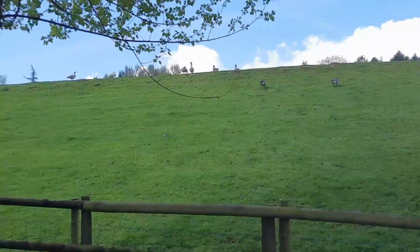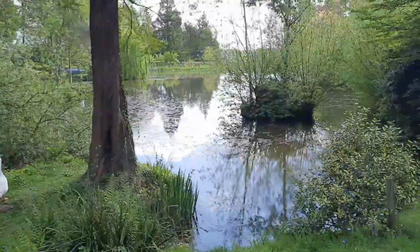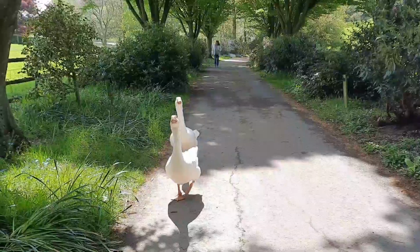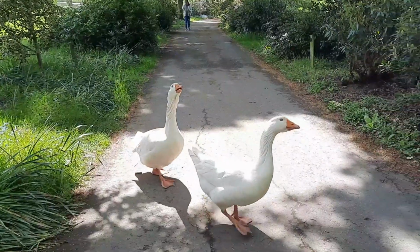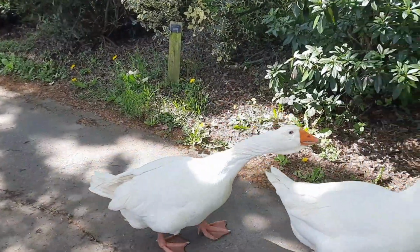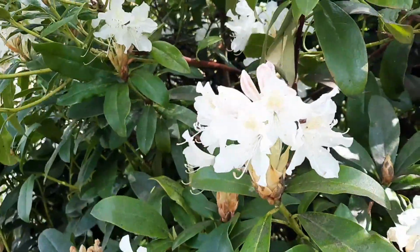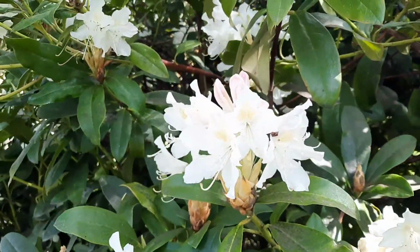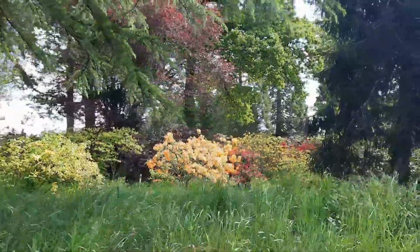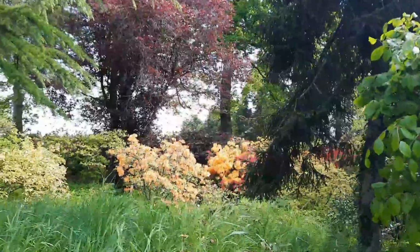One of the geese making a noise on top of the ridge there. Bit of tranquility here. Wonderful orange and pink azaleas, and there's a red one there too, just situated in between these wonderful trees here. Bit of colour for you.